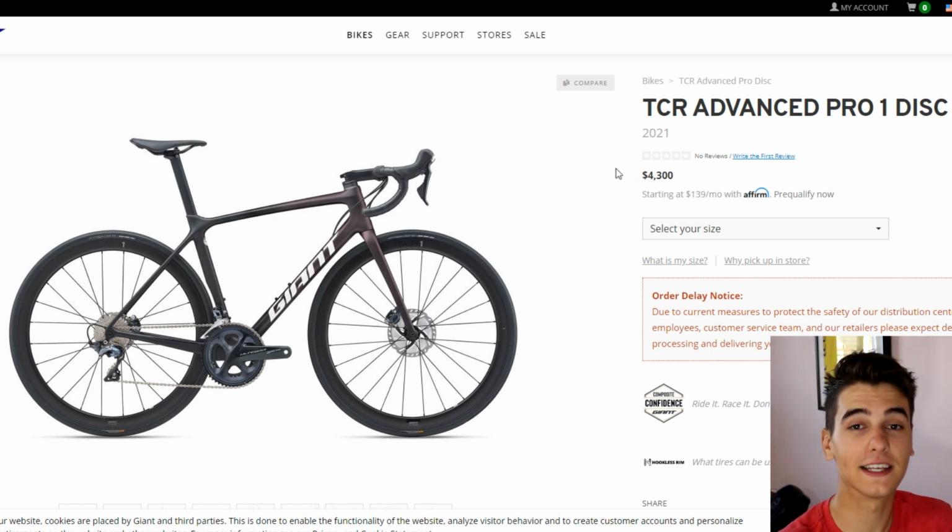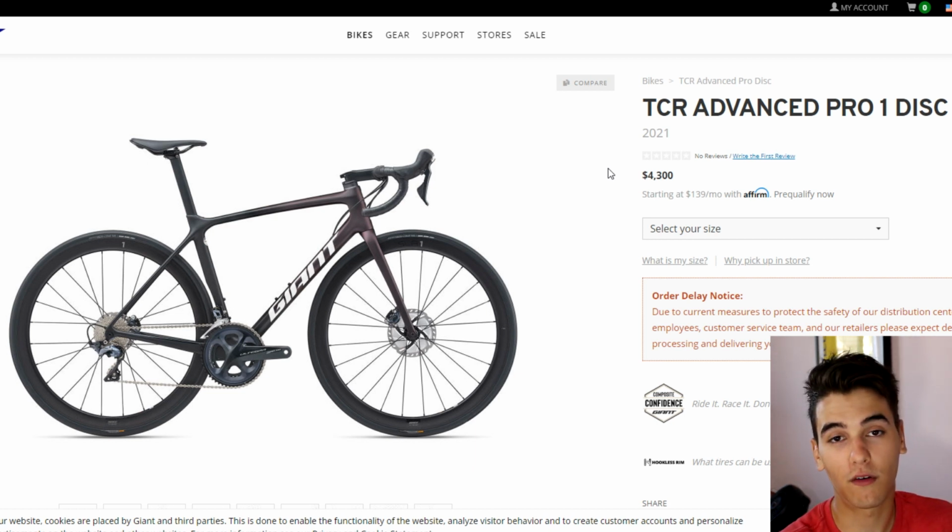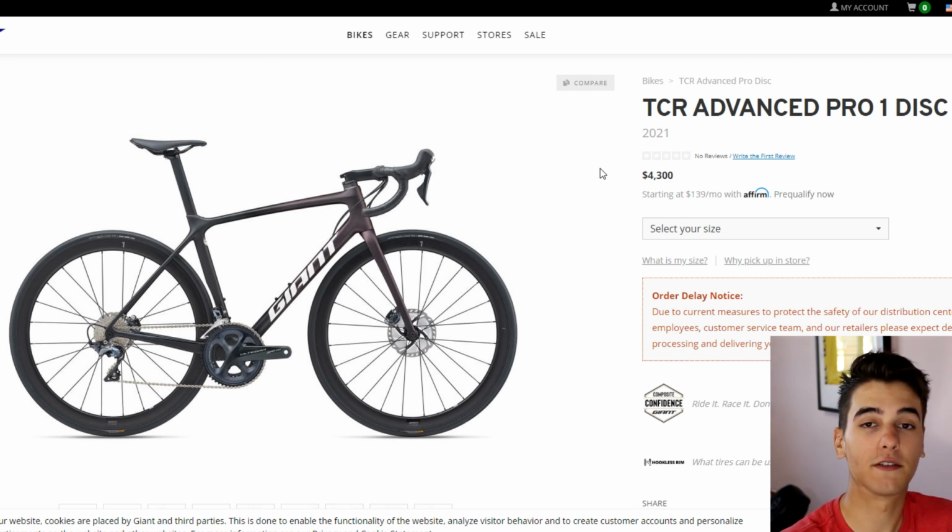Now, I don't want to sound biased. I do ride a Giant. However, I've ridden all these bikes in the past, all these iterations of bikes, so I'm well versed in terms of how they ride. Obviously, I haven't ridden the new ones, but eventually I will. Just when I used to be in the industry a lot more, I had the opportunity, where now, since I'm not directly, I just have experience with older models.